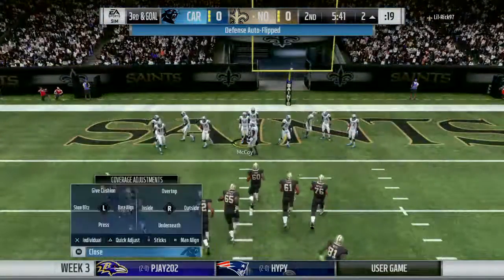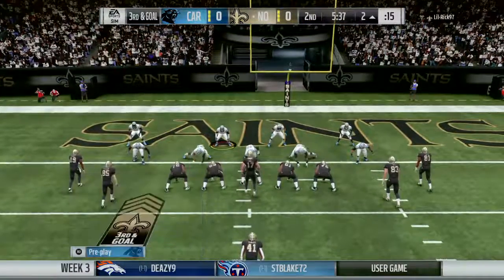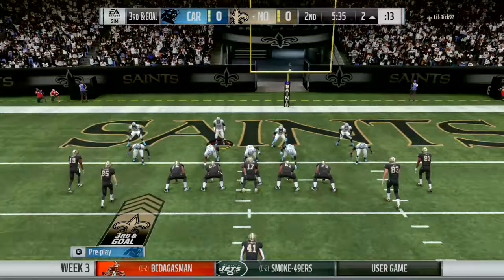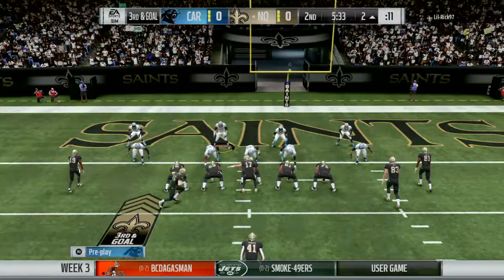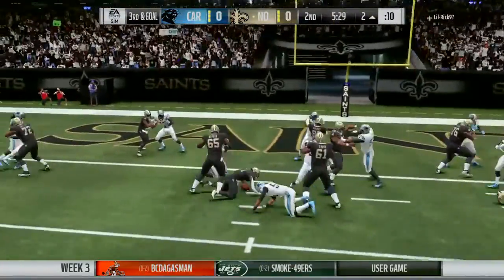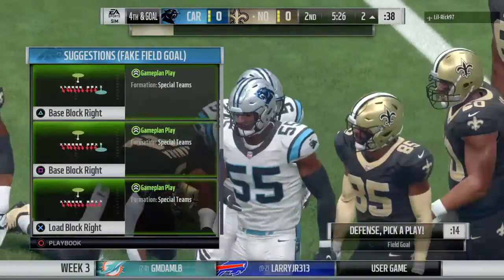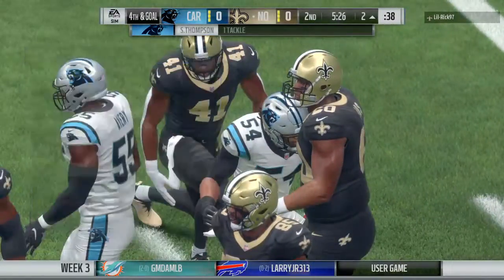The Saints on third down. They've been good, 3 for 4 thus far. They're looking at a 3rd and goal here. They'll run it with Kamara, and he'll actually lose a little bit of yardage here. Back to the 2. A loss of a yard, and it brings up 4th.